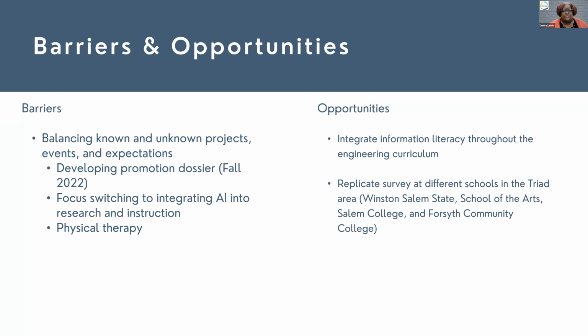In terms of additional opportunities, this research highlighted the need to integrate information literacy throughout the engineering curriculum. Students are coming into college without any experience with engineering databases, and another article I was reading showed that when many engineering students graduate and go into industry, they still haven't developed their information literacy muscle. So what do we need to do between freshman and senior year to help students?